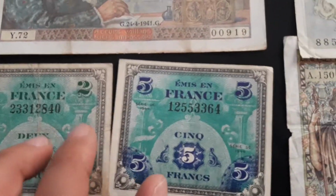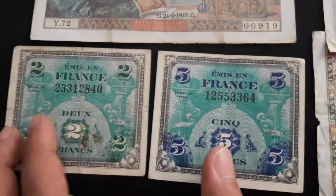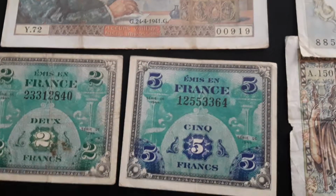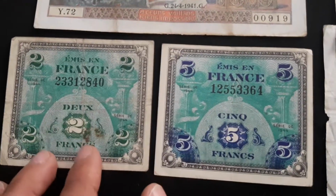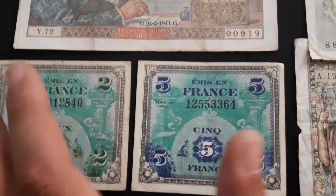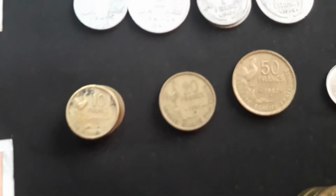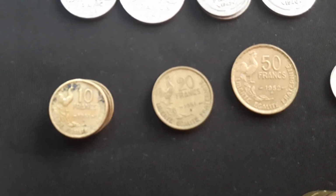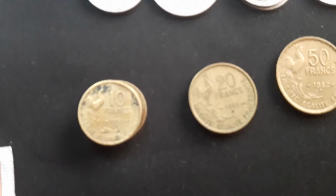So I had the 100 francs, but as I said earlier, I have sold plenty of French banknotes in the last 4 or 5 years. But I'm happy that I have these two. And now let's continue here with another series in the 50s.